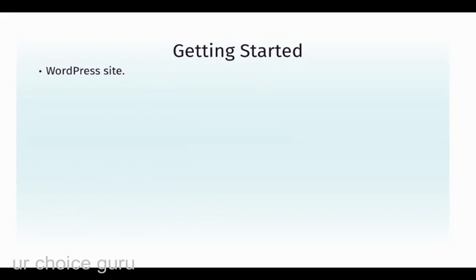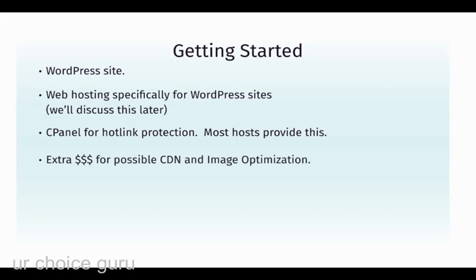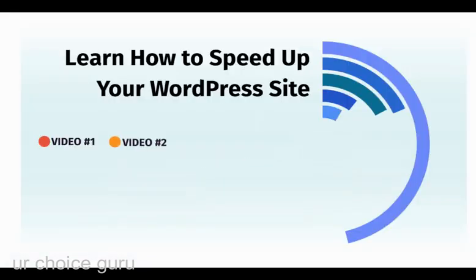All right, so before we move on to video number 2, let's talk about what you need to have in hand. Obviously, this is made for WordPress sites. You can take this information and the concepts that I'm giving you and apply that to a non-WordPress site, but I'm going to give you specifics in relation to WordPress. And of course, web hosting specifically for WordPress sites, we'll discuss this later, and you'll need to have a cPanel for hotlink protection. Most hosts provide cPanel. If you're not using cPanel, then most likely you do have hotlink protection that is typically built in. And of course, you will need to have extra money for possible content delivery networks and image optimization. So let's move on to video number 2.